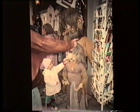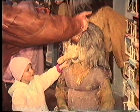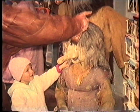Through Lillehammer, there's those trolls again. Trolls everywhere. I think they're lovely.